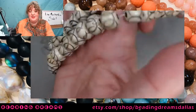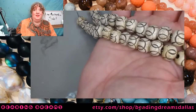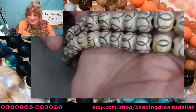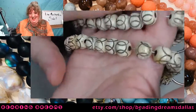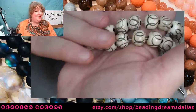All right, so these are the fat rondelles, and you will in a second see why I drew that picture. I love the pattern on these. You drew the pattern. I did. It's an overlapping circle pattern.